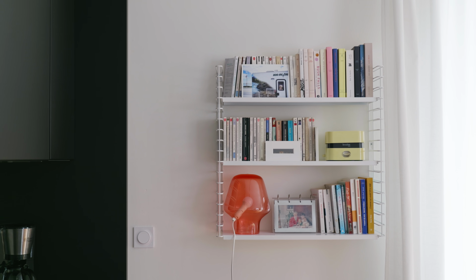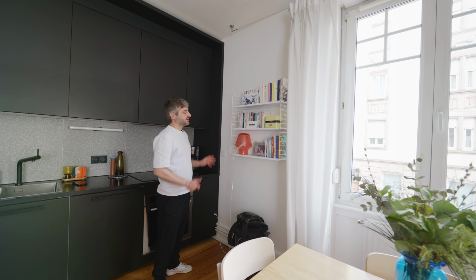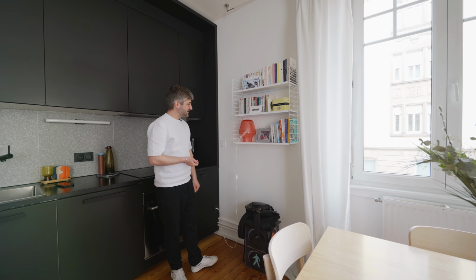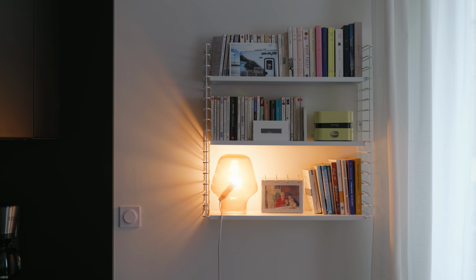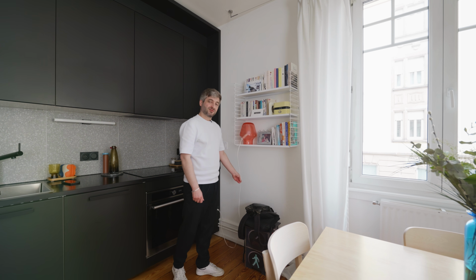I chose this metal shelf. It's called a string shelf. Here I really wanted something that was airy because it's right next to the black unit. It's a glass lamp from a French brand that doesn't exist anymore. It's called Habitat. It was pretty famous. It glows this nice pinky light, which is also really nice in the evening.